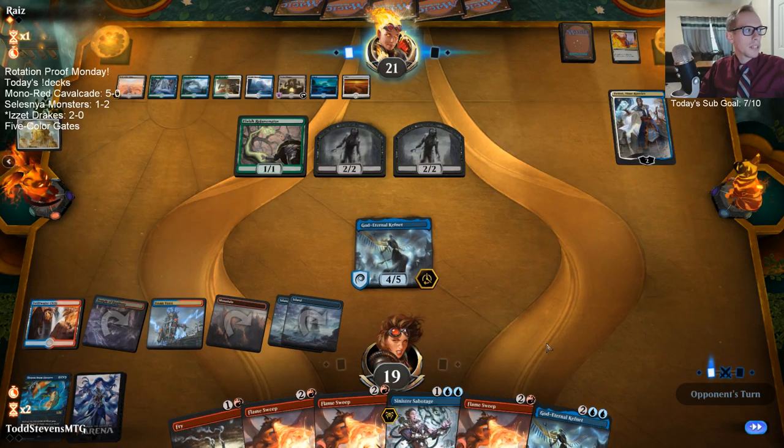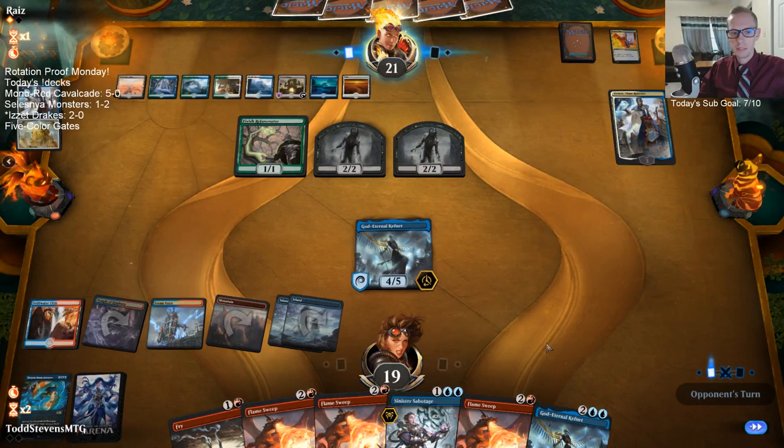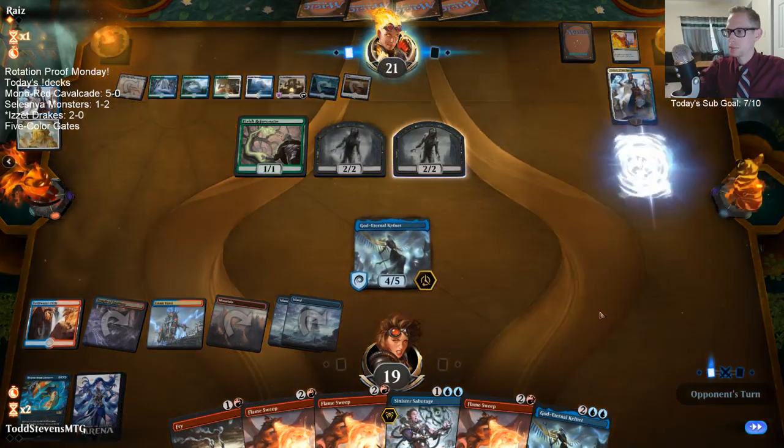Yeah, this is Rotation Proof Monday, so we are playing only cards that do not rotate out, so that's why we do not have Blood Sun. It would be very nice to have Blood Sun, but that card's rotating out.